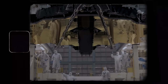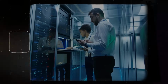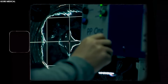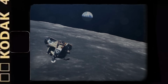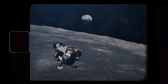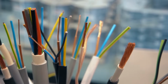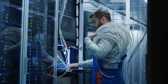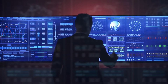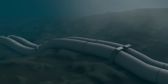The technology used in this space telescope traces its origin back to more than 50 years ago when W.L. Gore and Associates, a startup company, developed insulated cables for Apollo 11's lunar lander. These cables, which displayed exceptional resilience in the harsh conditions of space, have evolved to become the foundation for high-speed computer data transmission and undersea communication cables.